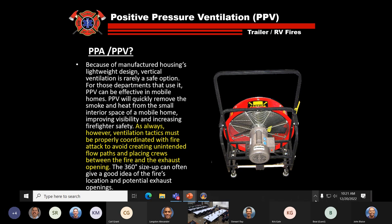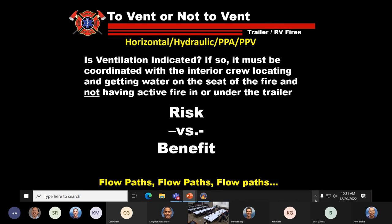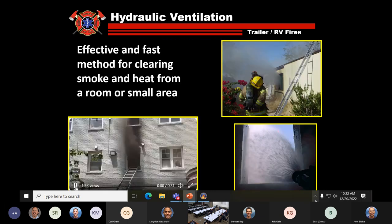So, thank you, Paulie. And just like it says here, as always, however, ventilation tactics must be properly coordinated with fire attack to avoid creating unintended flow paths and placing crews between the fire and the exhaust opening. That's what we need to do on any of our ventilation operations. So we just need to decide. This is how we talk about the decision model, and this is one where typically command will be there, maybe, or that incident commander or battalion chief may be there before we start talking about ventilation. It may not be, depending on the situation and the location. But we need to really think hard before we start talking about PPV or certainly vertical ventilation on a trailer fire without discussing the risk versus benefit and understanding flow path concerns.